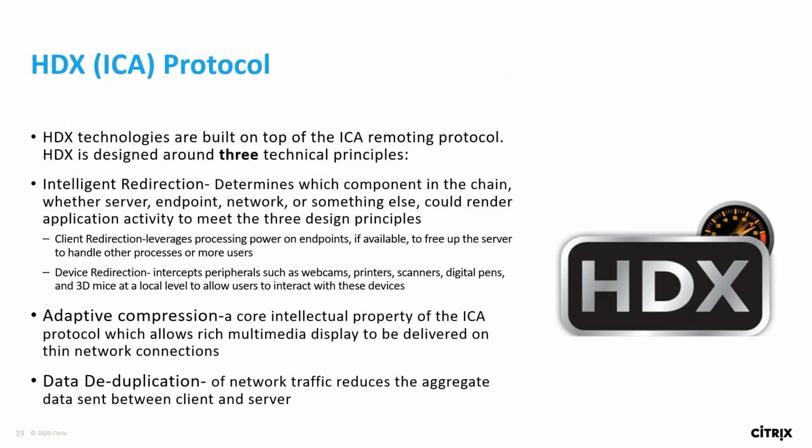All right, so hopping into the famous HDX and ICA protocol. Nowadays, users have come to expect real-time responses from their applications. They want it to feel just as fast as if it was running locally, and they want a fast and reliable connection regardless of whether they are on a corporate network or their WAN, wide area network, which are often low bandwidth or high in latency. But with our HDX technologies, your users are getting the best possible user experience across all virtual apps and desktops.